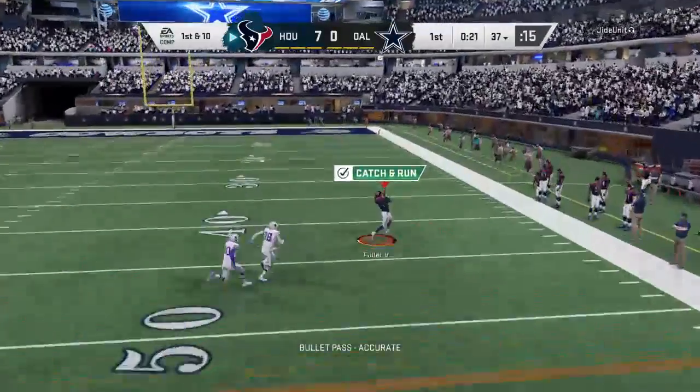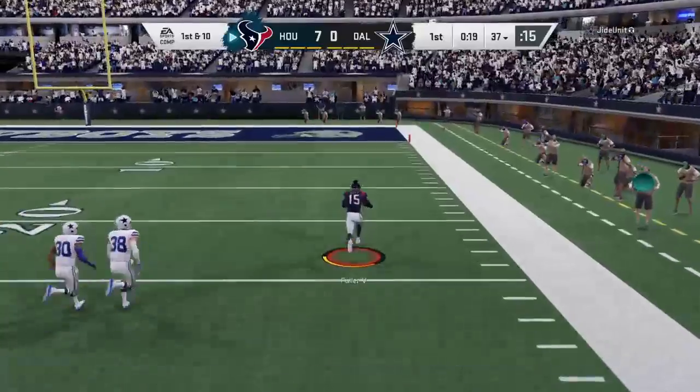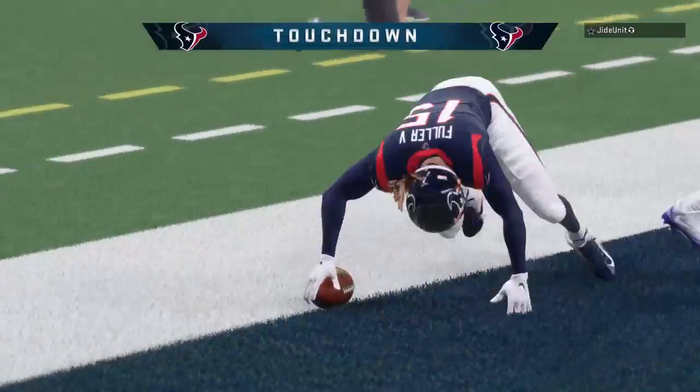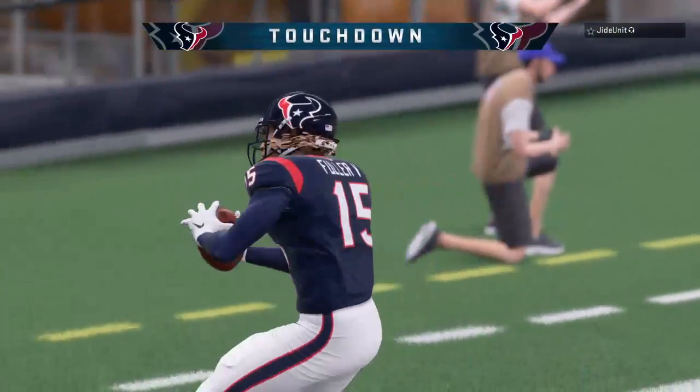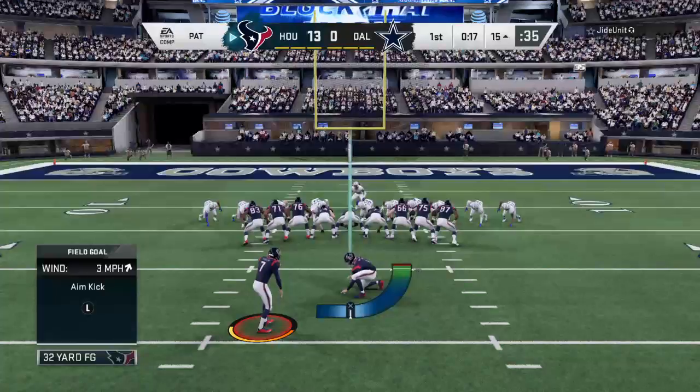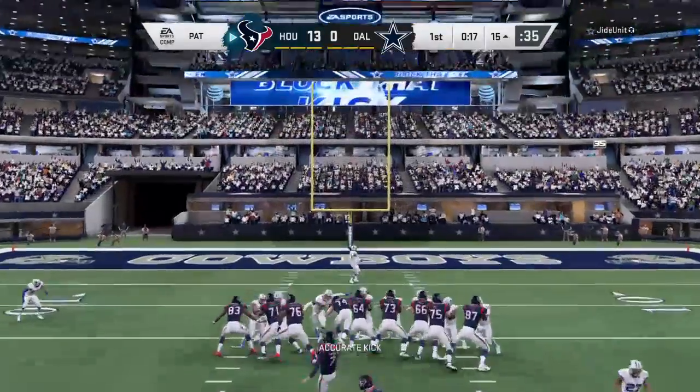That's a big gain. Now a nice throw here, right side. He hauls it in. Touchdown, Houston. Will Fuller, 63 yards. And the Texans are able to show off their quick strike ability.